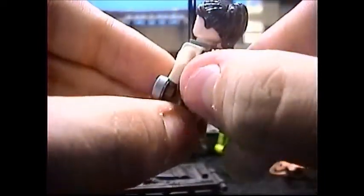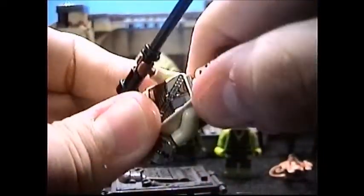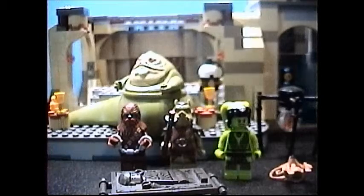On the back she has this little contraption. I'm not exactly sure what that is, but we will take that off. Let me show you the back printing there. So a very nice minifigure that we are happy to see.